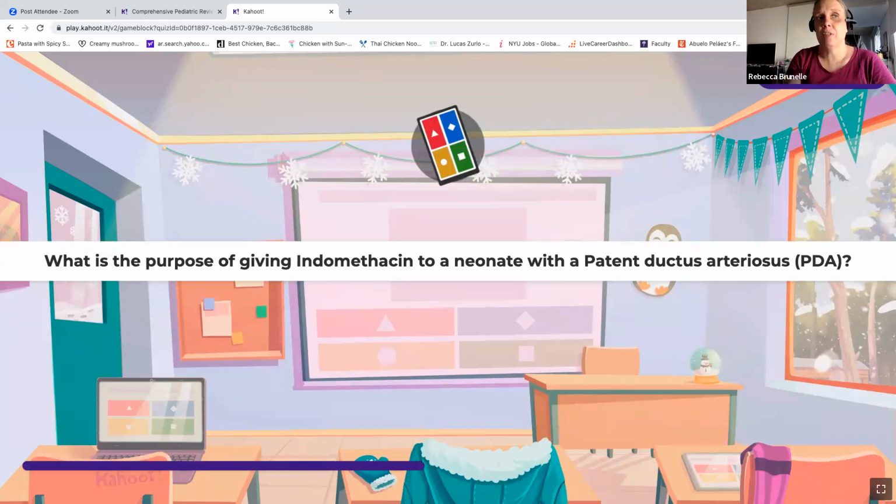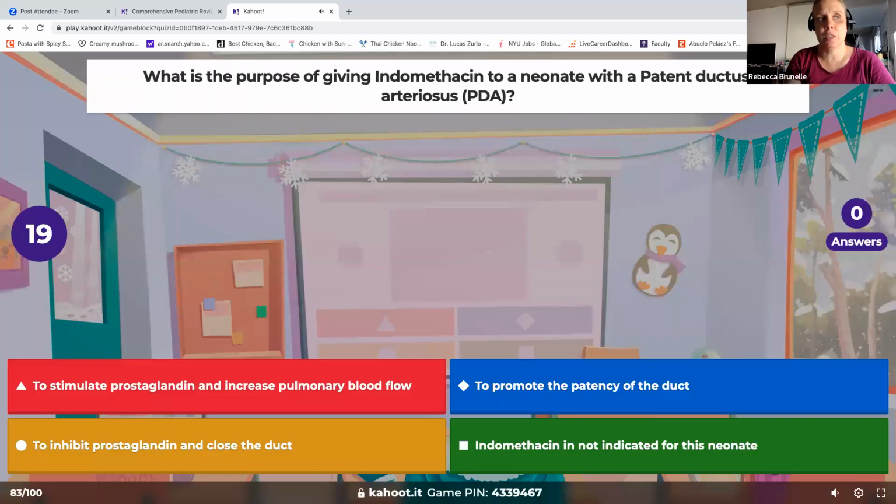What is the purpose of giving indomethacin to a neonate with patent ductus arteriosus? To stimulate prostaglandin and increase pulmonary blood flow, to inhibit prostaglandin and close the duct, to promote the patency of the duct, or indomethacin is not indicated for this neonate.